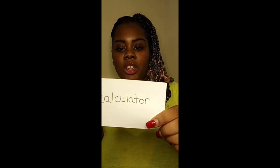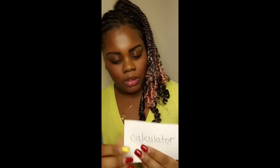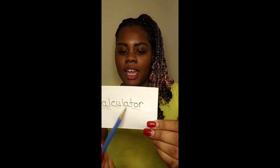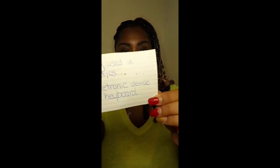Popular. Calculator, calculator. How many different claps was that one? 4. All right, so we have cow, Q, lay, and tour. So, C-A-L-C-U-L-A-T-O-R, which is something used in mathematics, a small electronic device with a keyboard. We all use these in school. If not, I'm pretty sure you have used one at one point in time. They're on every device nowadays. So that's calculator.